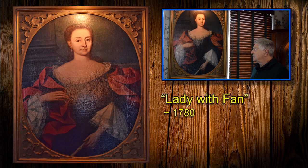This portrait is English. It is 1780. It's late. For an English portrait, it's not as big as some of the ones I've seen. English portraits can be huge. The frame is original and it is pretty elaborate. It's all carved wood with, I'm sure it has plaster under it.